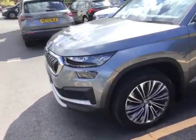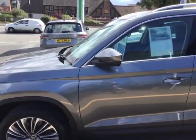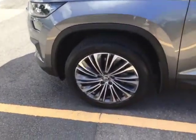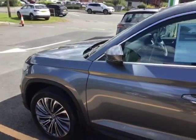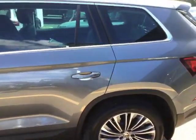It looks absolutely awesome. Beautiful diamond cut wheels, 19-inch ones on this Kodiaq specifically, and the bodywork looks amazing. This was registered in 2022. Low mileage, I'll show you that as we go around the video, but just to give you a bit more of an up close and personal feel for the car. Amazing condition, not a mark on it.